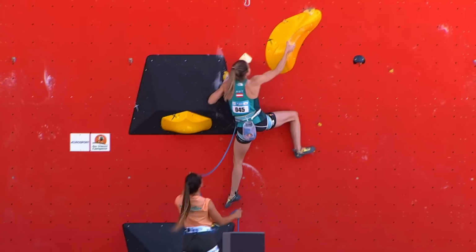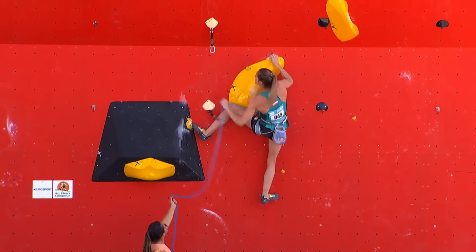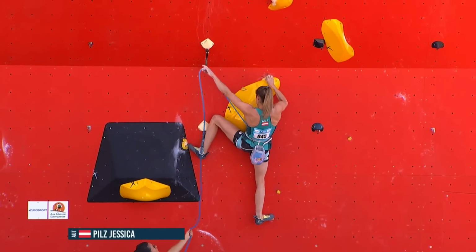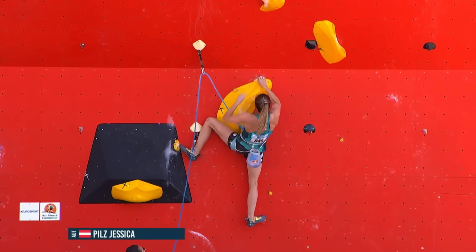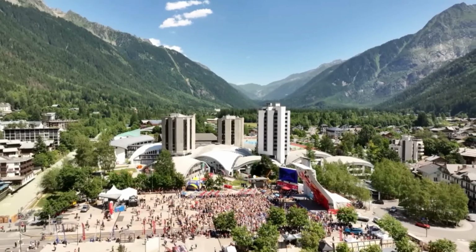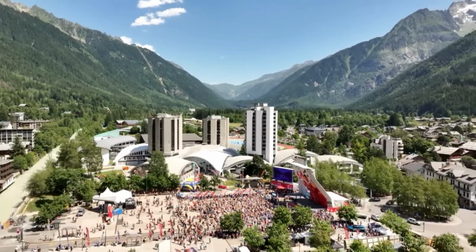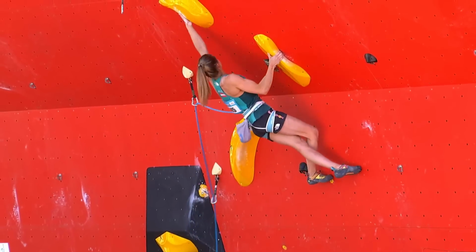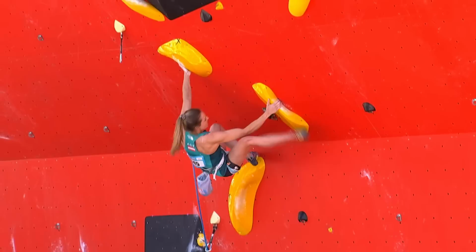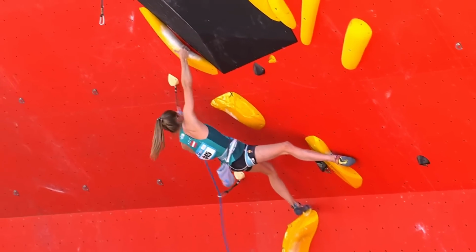All right, Jessica Pilz, meanwhile, is underway. Can she make it the triple? 3 podiums at 3 comps. She's found her lead form. So Jessie's underway, and for the men, our final athlete will come out onto the stage, Taisei Homma. We're just one behind the women, so we have Jessie and then Shenso to go.